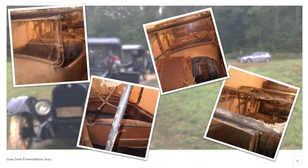Picture number three is to the right and a little higher, and with the hood open, you can actually see the firewall. It's a wooden firewall, which is kind of interesting. And that's a vacuum tube there for the fuel system.